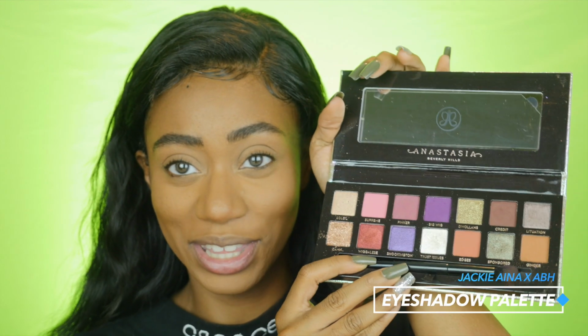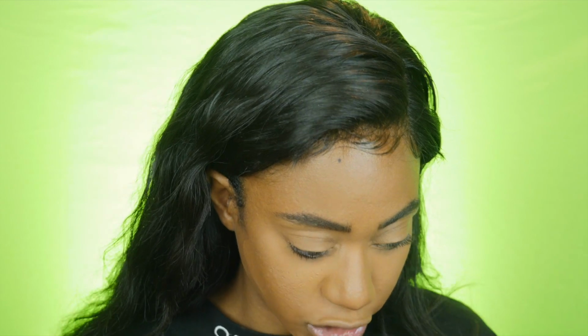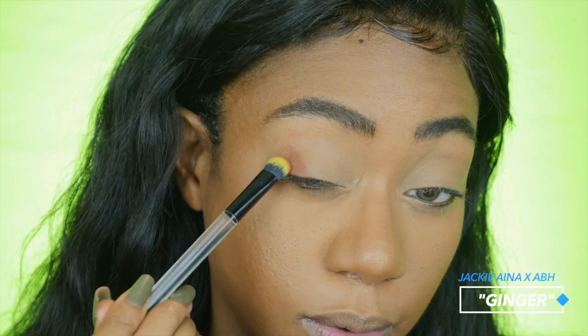I'm gonna get into the Jackie Aina palette at this point. I've already used it a little bit. I've dipped into a lot of the colors. I'm gonna go for more of a dusty burgundy and green. So I'm gonna start off maybe with ginger. I'm gonna take this Wet n Wild brush that I have here. I got this in the PR package. It was their Pac-Man collection, and they have super cute brushes. So I'm gonna dip into ginger.